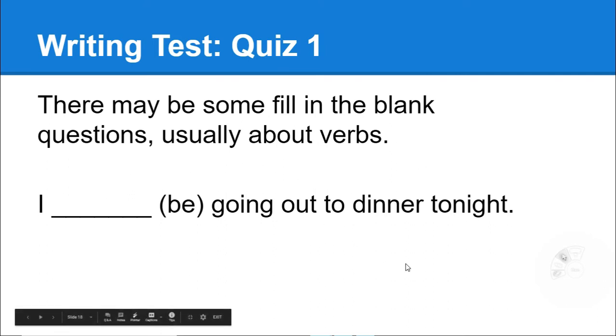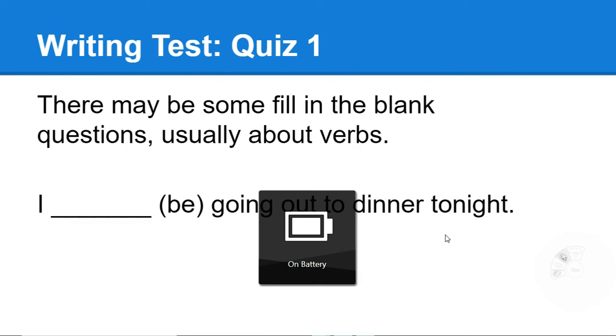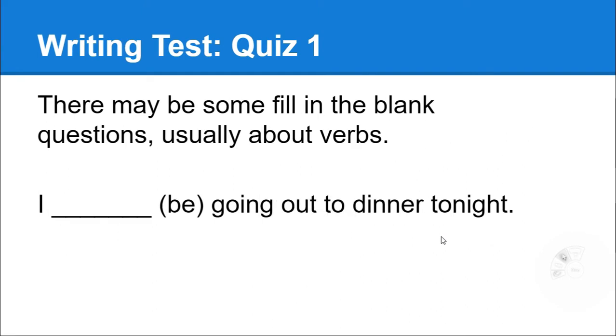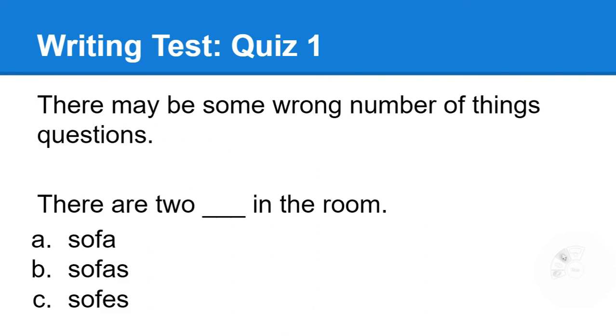Now, if it was yesterday, you would say I was. So watch for your time words. Tonight, tomorrow, yesterday, last night. Watch for your time words. There may be the wrong number of things. It's not usual to have that, but there might be something like that on the test. There are 2 sofas in the room.